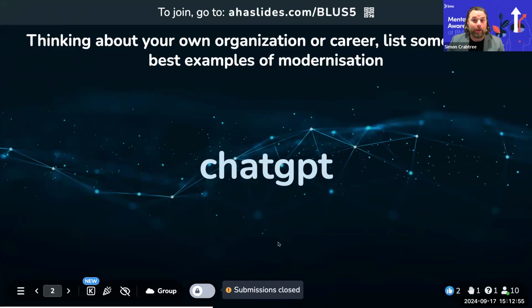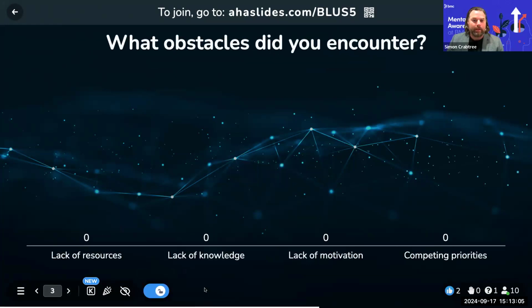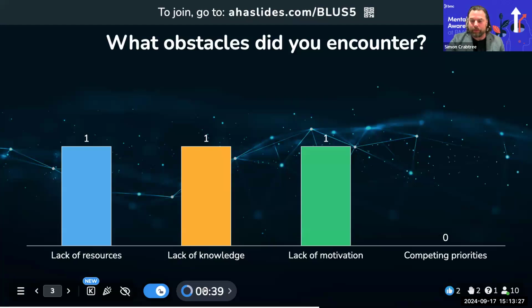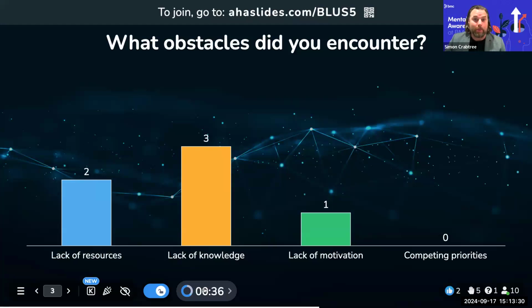So when you're thinking about that modernization or that great thing that happened in your career, tell us about some of the challenges. What obstacles did you encounter? Was it a lack of resources that people had in your space? Was it a lack of knowledge, lack of motivation? Were there some competing priorities that you had to look at? What happened? What made it difficult? And then, of course, what made it even more satisfying when it came through?